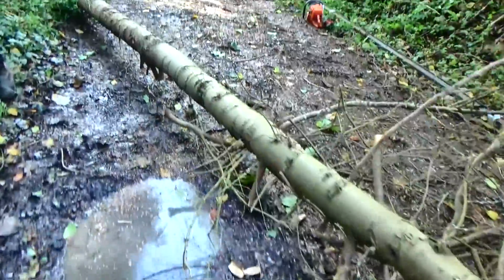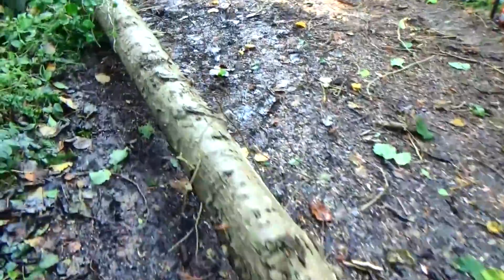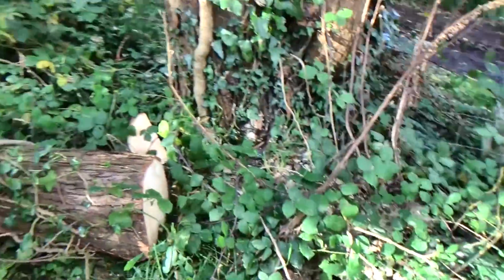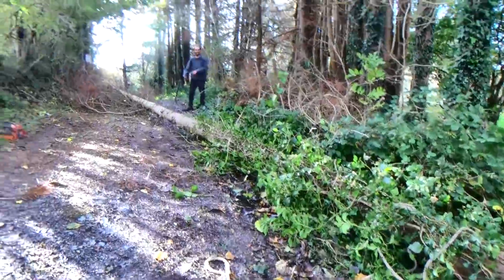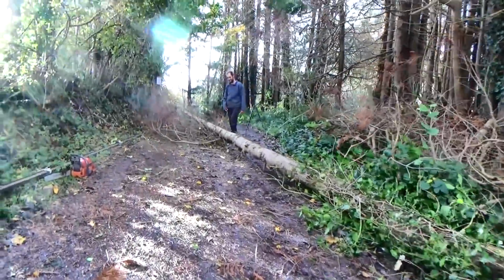None of these are very big, but they are tall and straight, and we happen to need some long and straight planks for the next exciting boat building project. 12, 13. Wouldn't it be handy if there's some suitable timber inside? Maybe 18 pieces. It's too big, we should put it back.